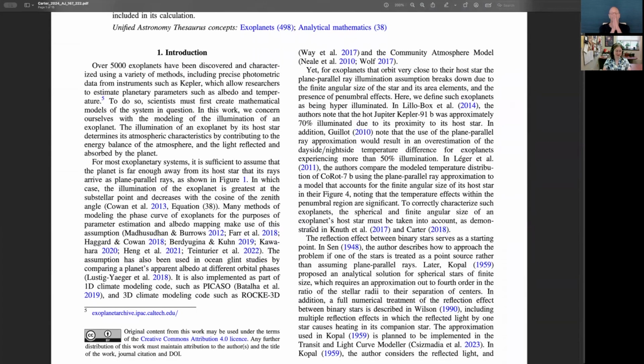All right. So, starting off, what's the whole point of this? We want to characterize exoplanets. We want to know how hot they are, how big they are, what the temperature distribution is. Reflected light can give us information about whether or not there's a continent here or an ocean there. But all of that starts with the radiation that's incoming from the host star. That's what we're looking at today.